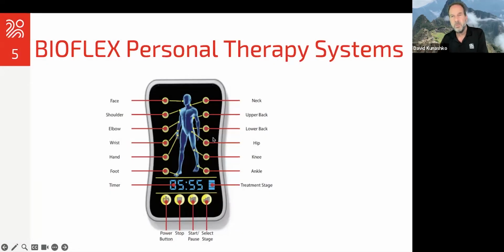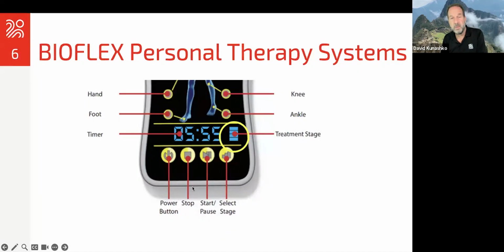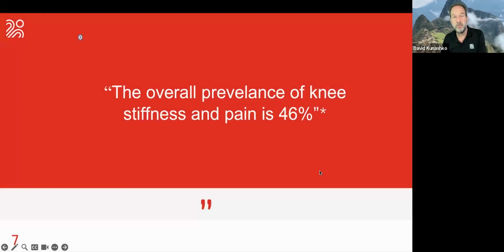The controller is straightforward to use. You have different areas of the body that you would pick depending on what you're treating. Obviously, today we're treating the knee, so we're going to be using that specific protocol. You can see there's other buttons at the bottom, like lower left is power. Obviously, there's a stop function that stops the treatment completely. And then there's a start and a pause function. And then there's a stage function that I'll talk a little bit more about as we go along.